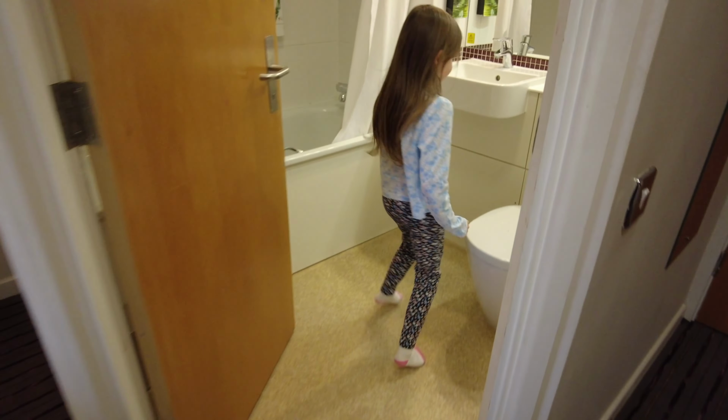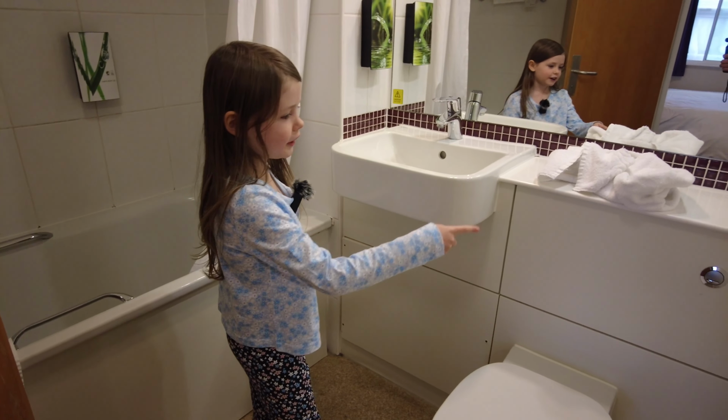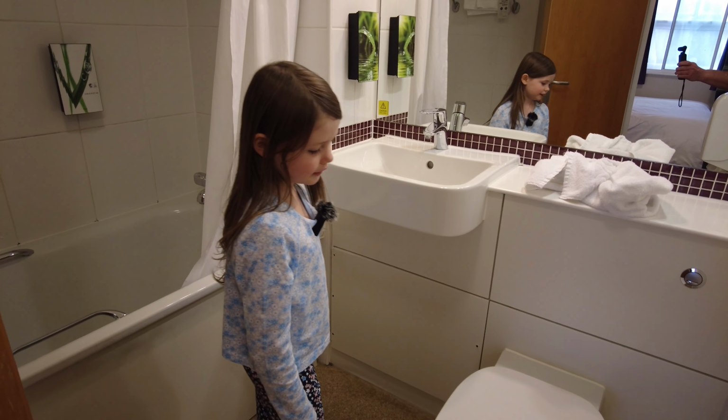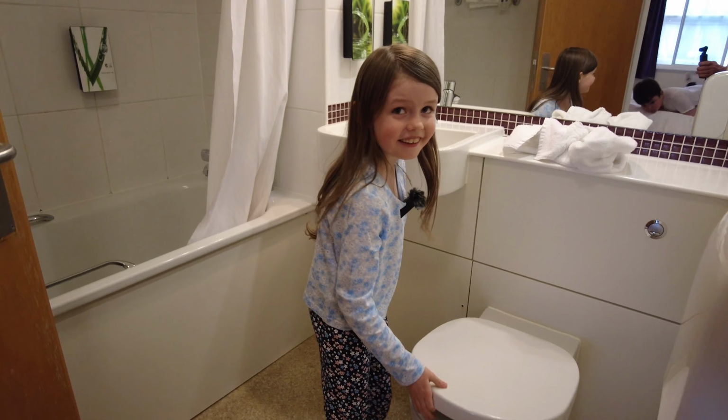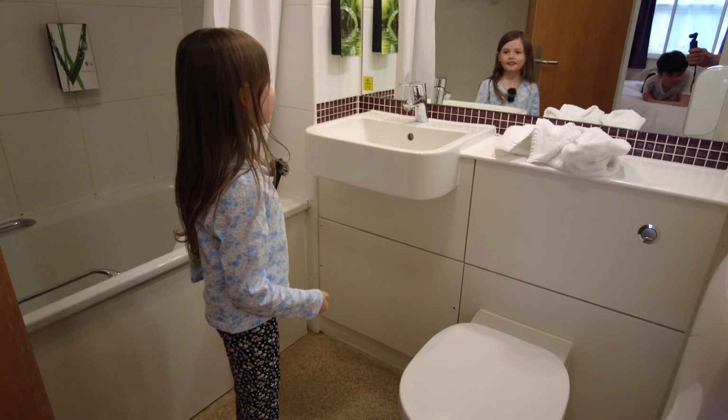So over here, we have a nice toilet with a fly. There's a fly in there. And the toilet opens like this. And there's a sink and a shower.